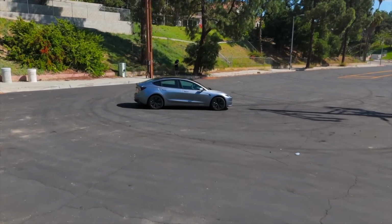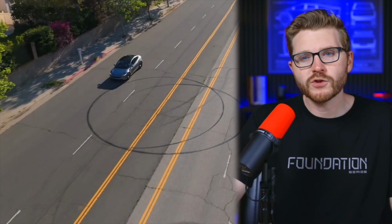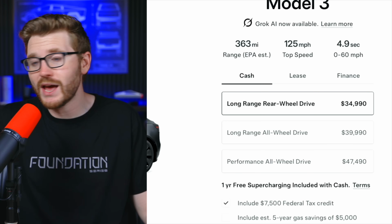Also, kind of funny here is that Model 3 Plus is basically like a fancy name, kind of a rebrand for a car we already have in other markets, including in the US. It's the Model 3 long-range rear-wheel drive. This is the base Model 3. In fact, it's the cheapest Tesla you can get in the North American market.